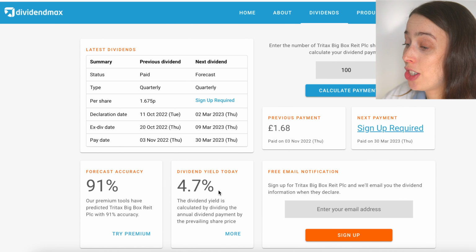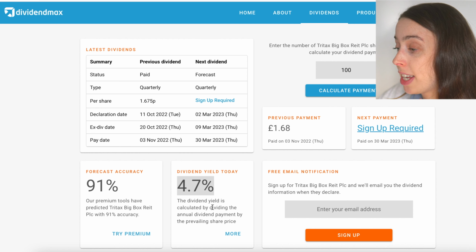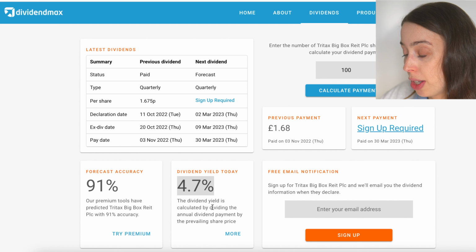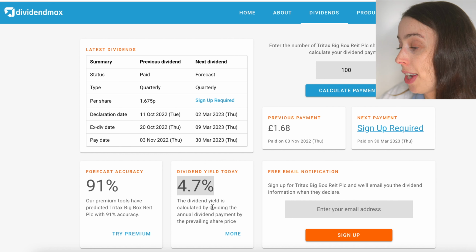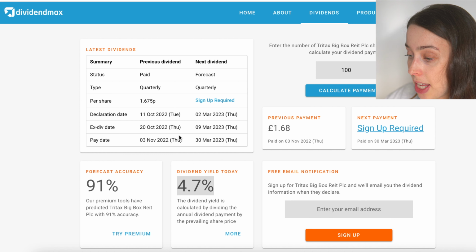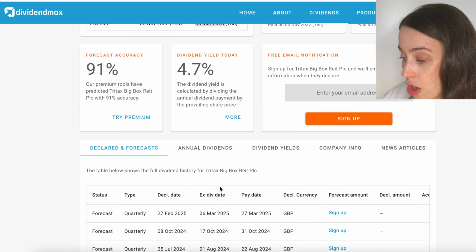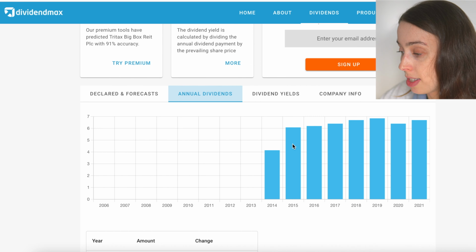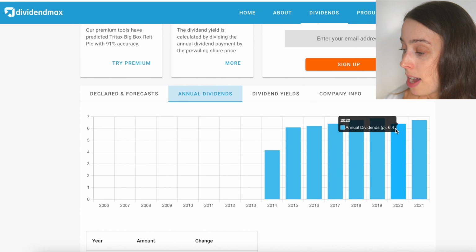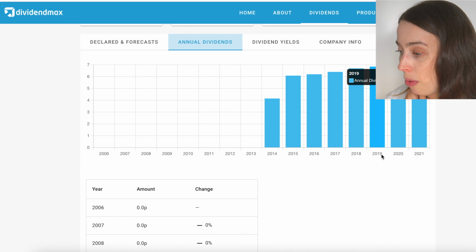The dividend yield for Tritax is 4.7%. This may be slightly off. I wouldn't take this as absolute, but it's normally very accurate and it's normally very good at a snapshot view. It's a good one to just look at. And you can see that the next payday is coming in March. So annual dividends, we can see that they've been doing quite well over time, had a little dip in 2020, but not something we really need to worry about there.